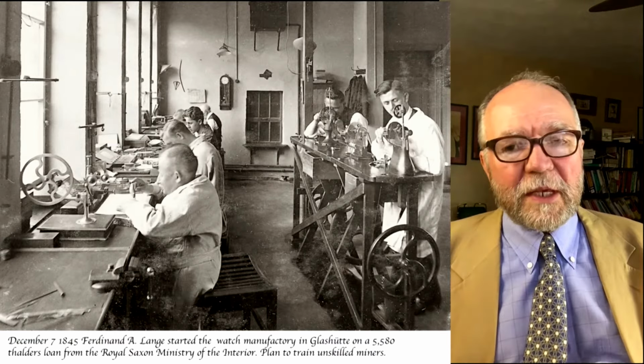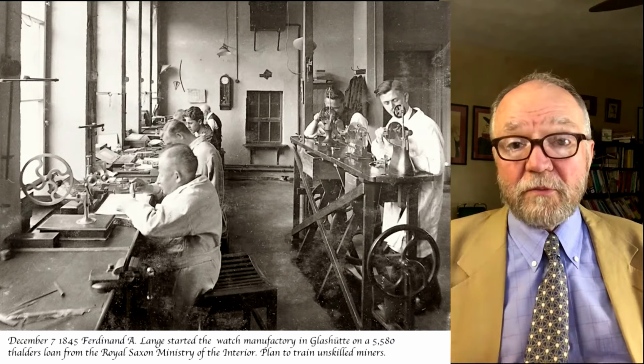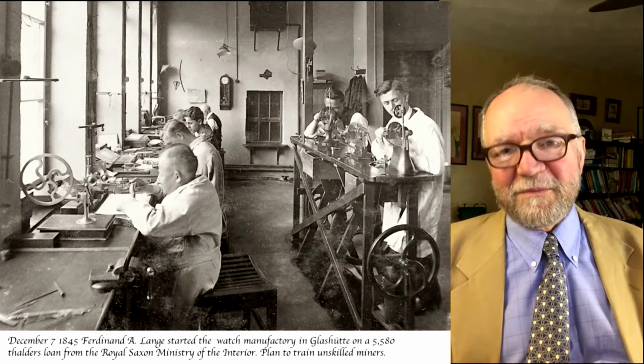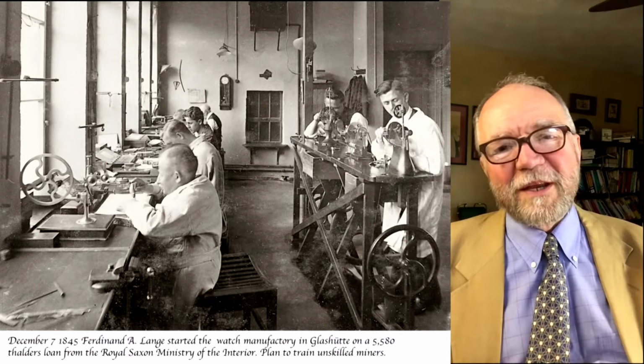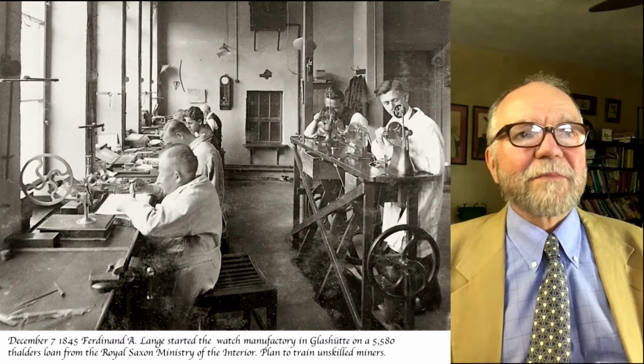So anyway, he started it with a loan from the government and paid it back, and this was sort of the beginning of it. So it wasn't just for him, but it was for sort of his area.